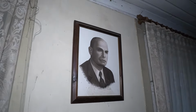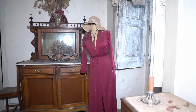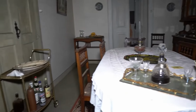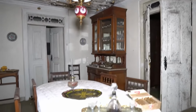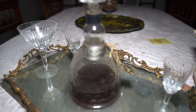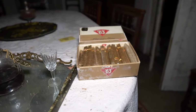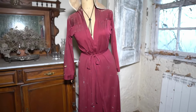Look here. I think this is the one that appears in the photograph we saw in the other room, next to the woman on the stairs. This is the mannequin that gave me a scare. Wow. It's much more stately than I expected, much more beautiful. Cognac. It's a bottle of cognac, I don't know if you can tell. And with the cigars here. Beautiful.